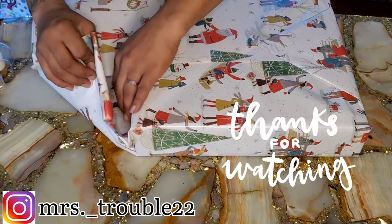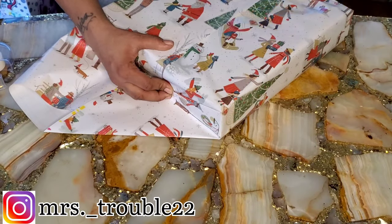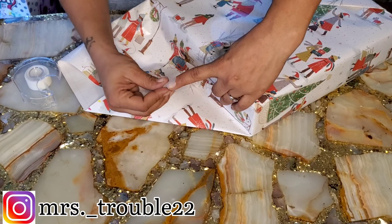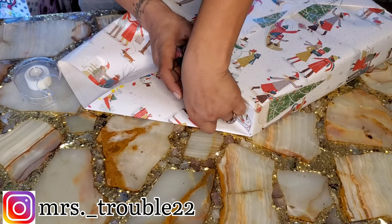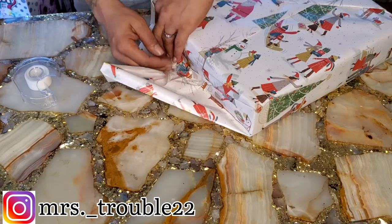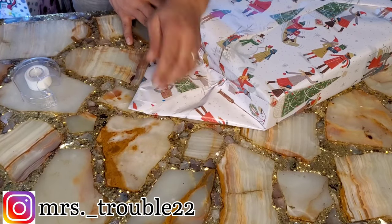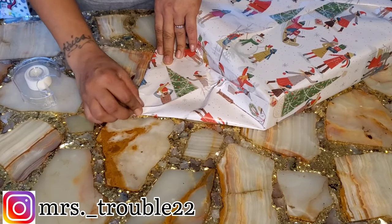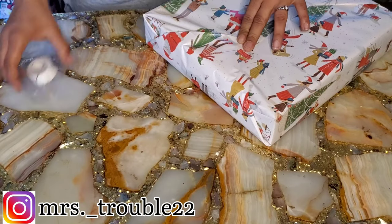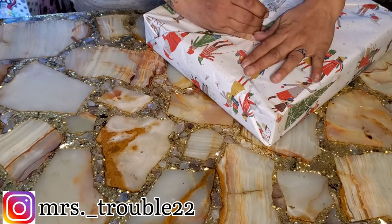Okay, and we're just going to repeat that process. Tuck, fold, get a little anchor piece of tape just to hold everything together so you can make sure everything's smooth. Tape it down, grab your opposite piece. I think I didn't say it on the other side, but if you get a piece like this and it's not looking perfect and you want to keep it perfect, just fold it back like that, smooth that down like that. And there we go.